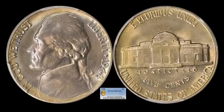And another one, more registry set material, this time in 1948. A little bit easier to find full steps in 40s Jeffersons. However, this one does earn itself a little bit of extra credit with the original eye appeal, the toning on there. This one is a Mint State 67 FS through PCGS. And this one ultimately sold for $4,361.62.